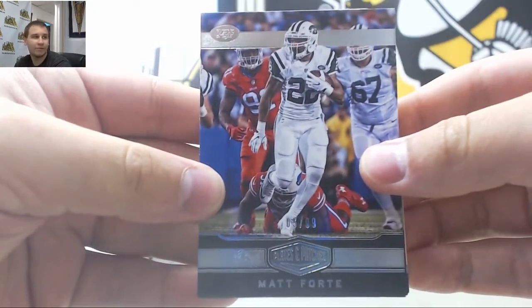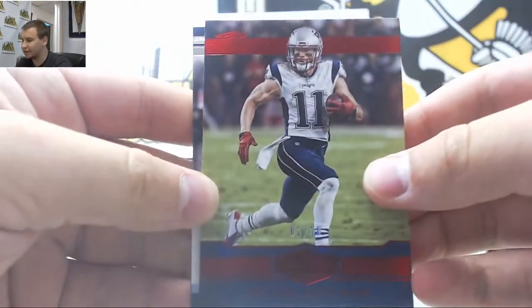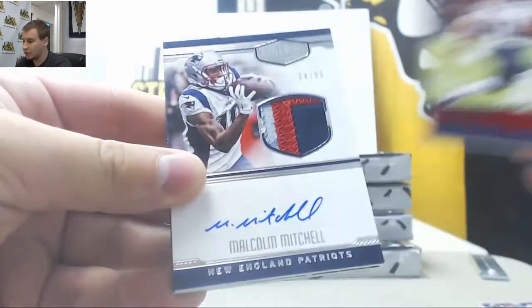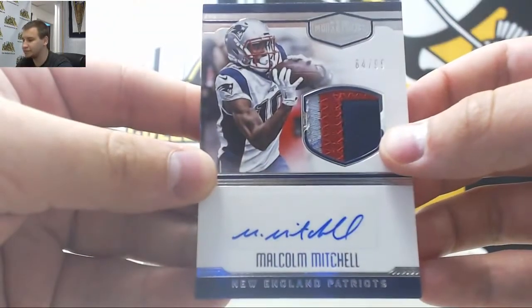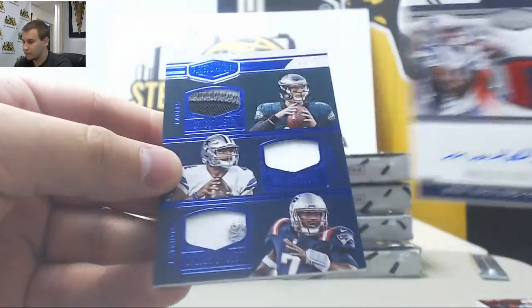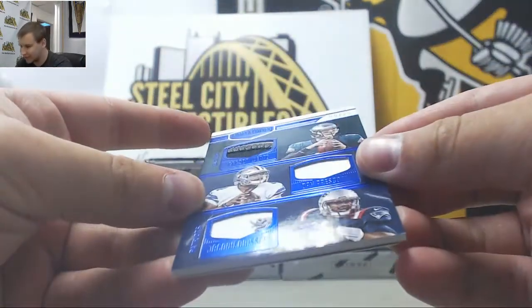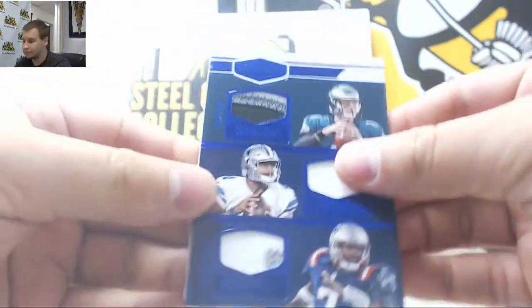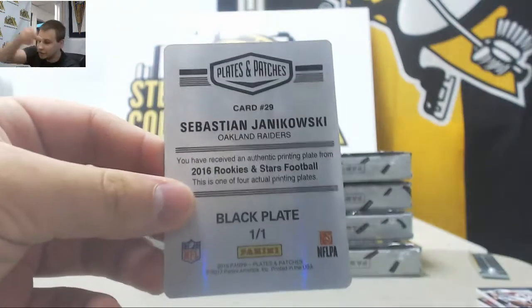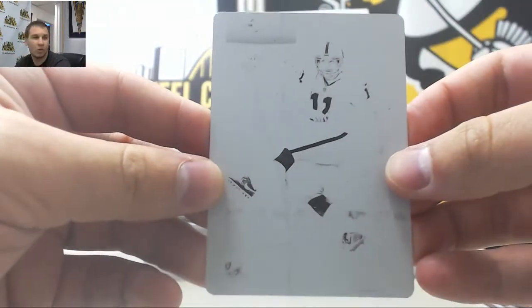Next up, for the Jets, base to 99, Matt Forte. Number to 10 for the Patriots, Julian Edelman, base. Also for the Patriots, patch auto to 99, Malcolm Mitchell. Another random card here, triple patch to 25: Carson Wentz, Dak Prescott, and Jacoby Brissett. And for the Raiders, Sebastian Janikowski from 16 Rookies and Stars, 101 plate.